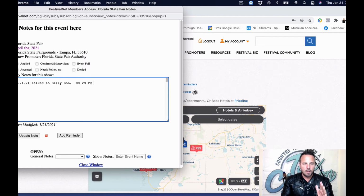And the great thing is then you just hit update note, right? And every time you go back in, you know exactly who you spoke to, when you spoke to them, what you talked about. If they quoted $3,500, if I could spell, but I can't spell, so. It quoted $3,500. This way you can put notes like, this is 7 hours away, so we would need a hotel. Just little things to remind you.